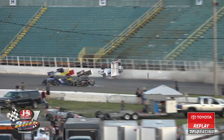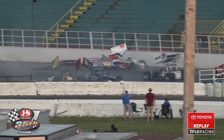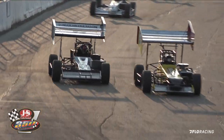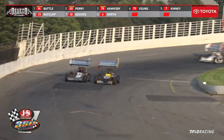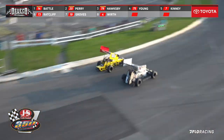Looked like Spalding was trying to get to the outside. No, they didn't touch before he hit the wall, I don't believe. That line, the bottom part of the speedway, he's got about a half car advantage racing down into turn number one, number three. Now ready to come out of turn number four, completing lap number two, 8 laps to go.